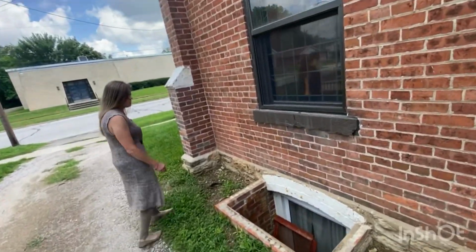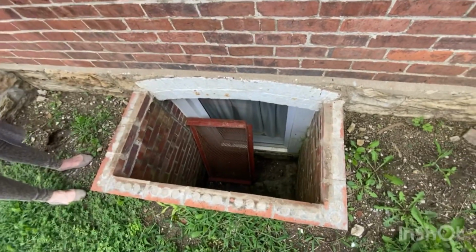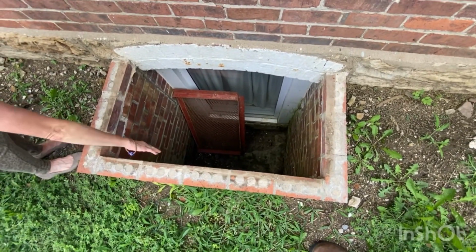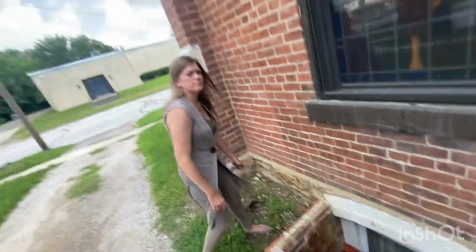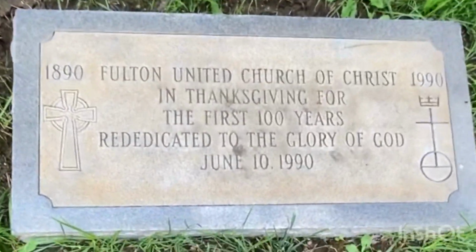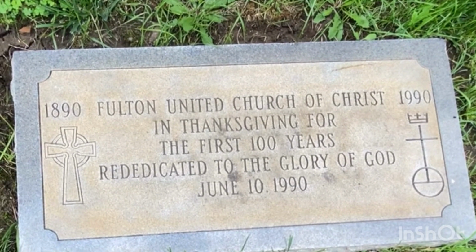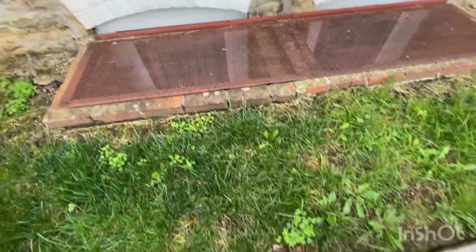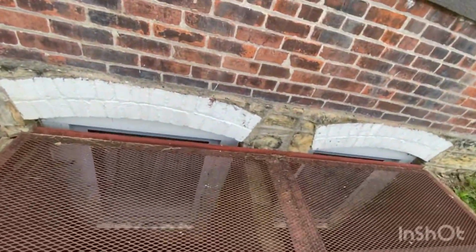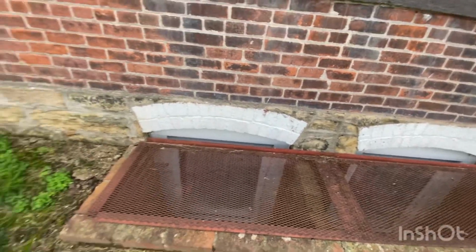Here's one. We see this window here. And they've dug this out and they've put this brickwork in here. And yet again, mud-flooded windows.